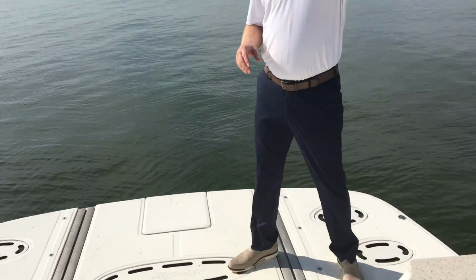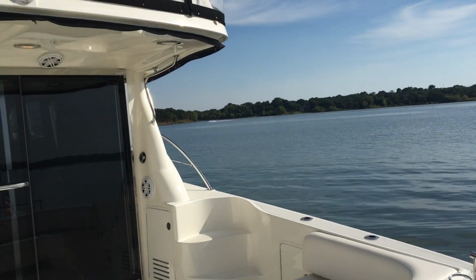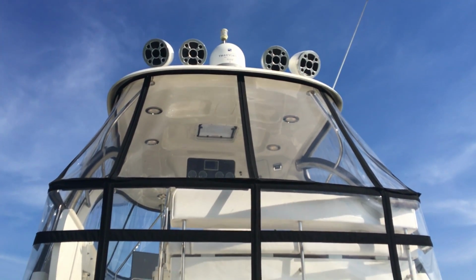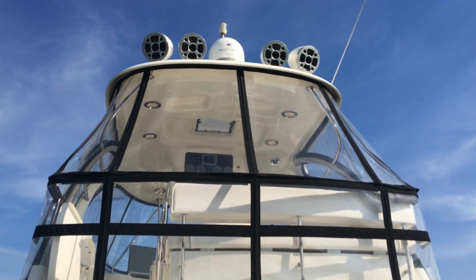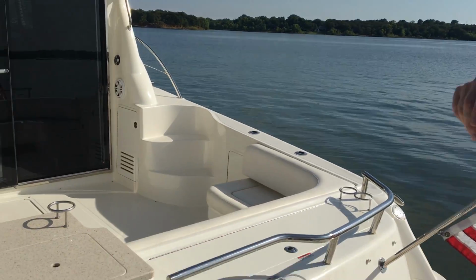If you'll step back here, you'll see this enclosed bridge. Isinglass is in very good shape on this boat. Always been kept underneath the covered slip and washed and cleaned. You can see the custom speakers that are firing down, so if you're entertaining in the water, you're going to hang out in the water, you've got a lot of sound there for you as well.